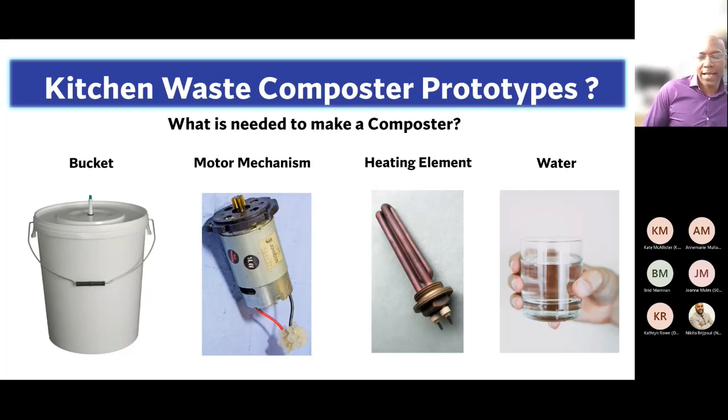You'd probably then add your filters in the top of your bucket, and make sure you don't have any smells or odors. And again, you iterate, you test, and you test.